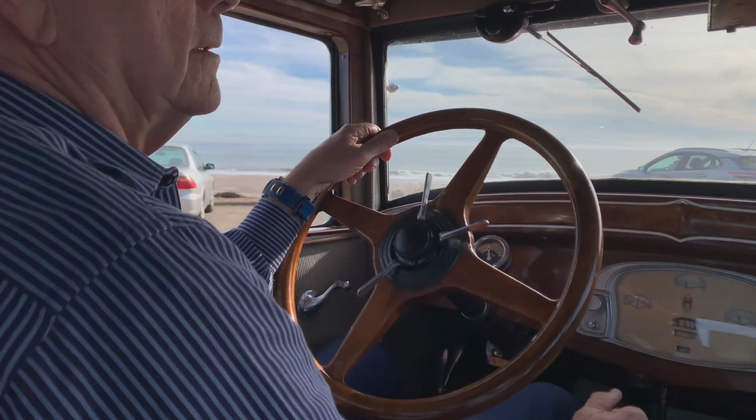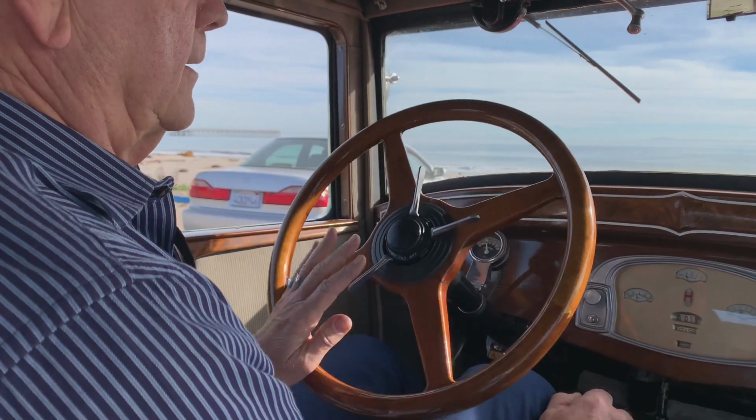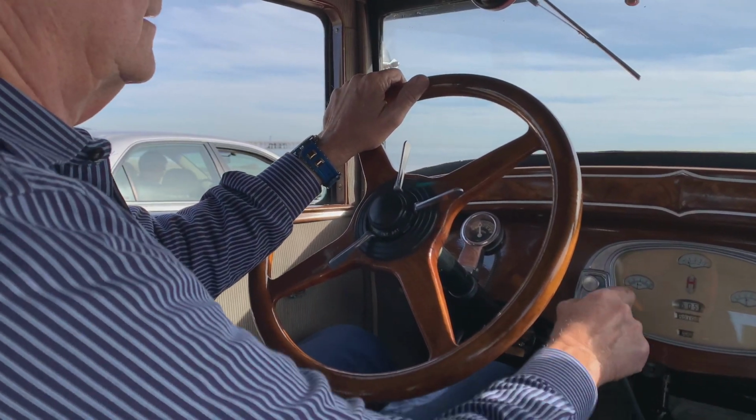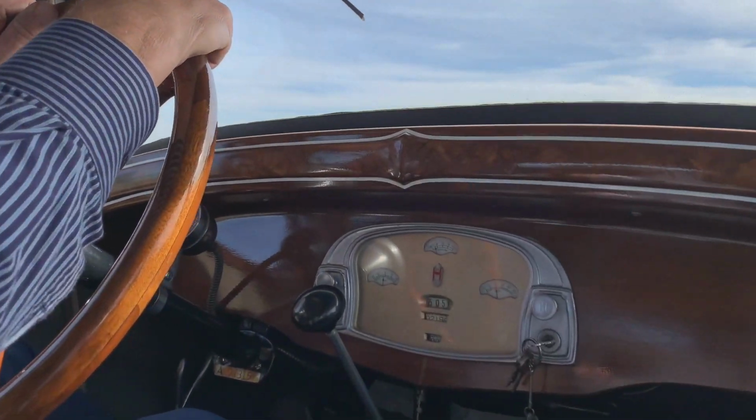It's amazing that all the gauges work. Yeah, it is. And the speedo too? Well, you'll see that. Wow. Yeah. Those are the things that usually break on these old cars.